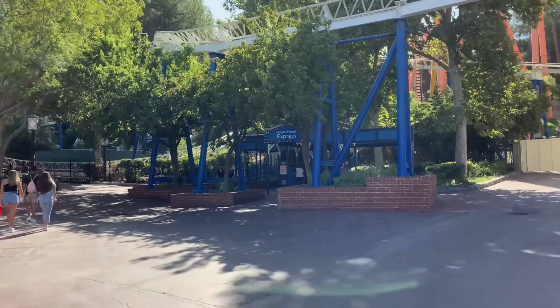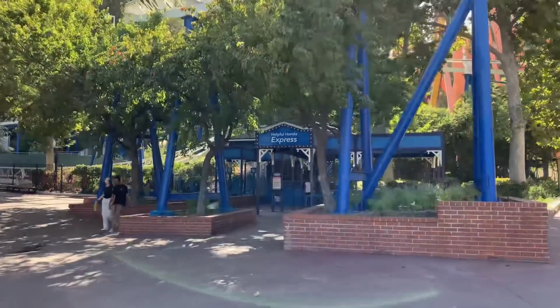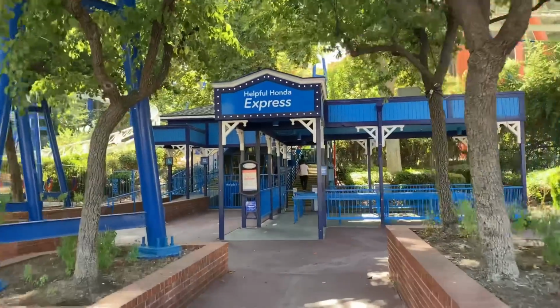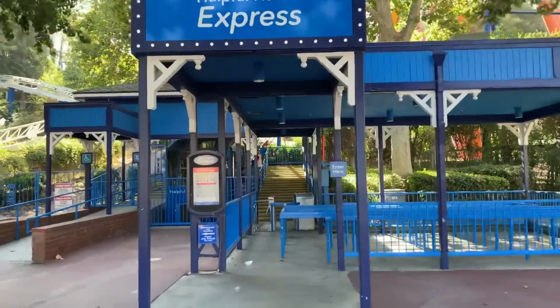Alrighty, let's head over to the Helpful Honda Express and head up the hill so we can get a bird's eye view of West Coast Racers and see what's going on this week. So I just got back from Orlando, so I haven't had a chance to check out the park, obviously. So it's going to be fun to see what kind of progress they've made this past week and a half.